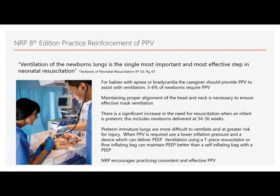The need for ventilation support rises significantly when a baby is premature. And this includes babies delivered at 34 to 36 weeks. When we're providing ventilation support to a preterm infant, extra care should really be taken. This infant will need a lower inflation pressure and a device which can also offer PEEP. A T-piece resuscitator or a flow inflating bag are better at maintaining PEEP than a self-inflating bag.